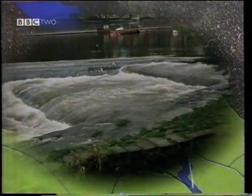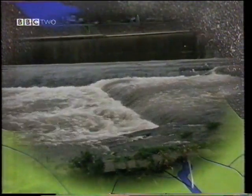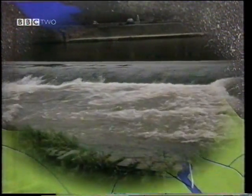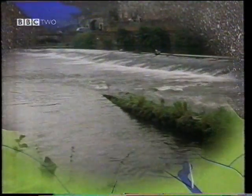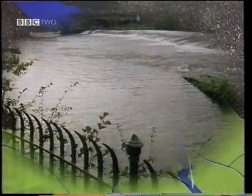This is the weir at Chester. It's very old and was built on a natural rock formation. The weir is a barrier, stopping seawater from getting any further upstream. To do this, the flow over the weir has to be at least 4 cubic meters per second.